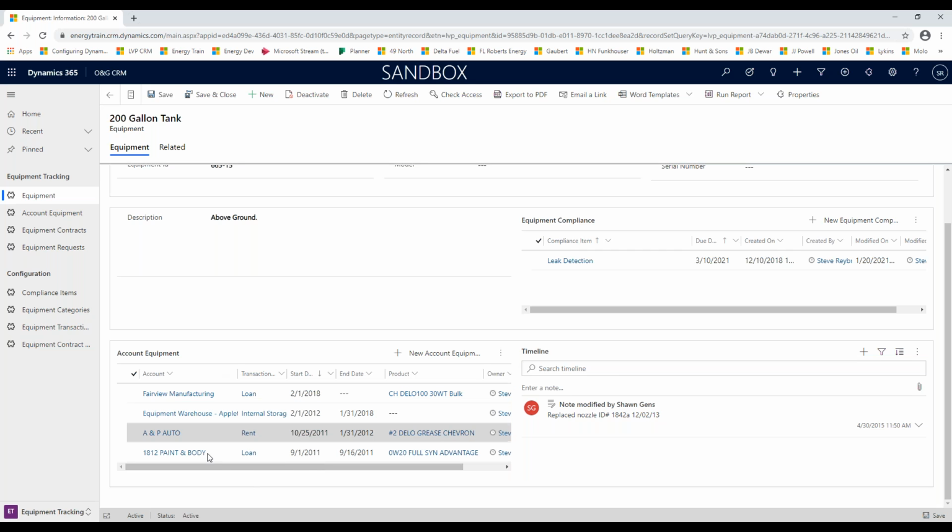So it's easy for me to just scroll down here and see, like, back in 2011, we loaned this to this customer for a couple of weeks, then we rented it to this customer for a couple of months, and then we pulled it back and it sat in our Appleton warehouse, our internal storage, for years. And finally, we loaned it to Fairview Manufacturing. And because there's no end date, if everybody's using the system right, that means that's where that tank is.